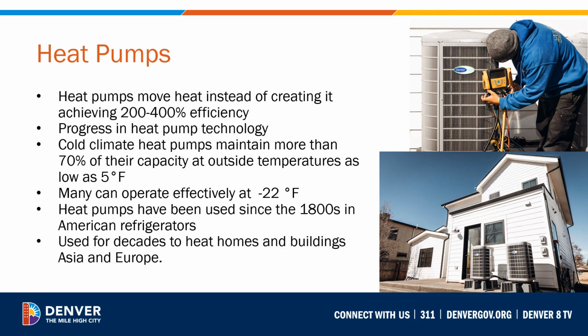The technology exists to transition our buildings and homes to highly efficient all-electric heat, powered by renewable electricity through the use of heat pumps. So if natural gas is 80% efficient and electric resistance heating is 100% efficient, heat pumps are 200 to 400% efficient. Instead of creating heat, they pull it from the outside air, just like air conditioners do, except working in reverse.